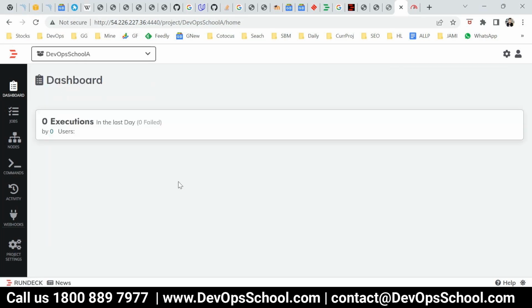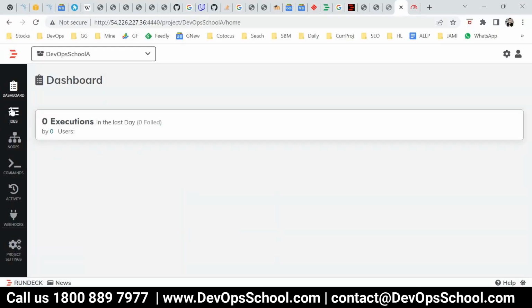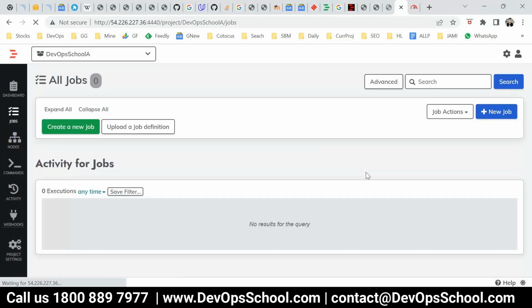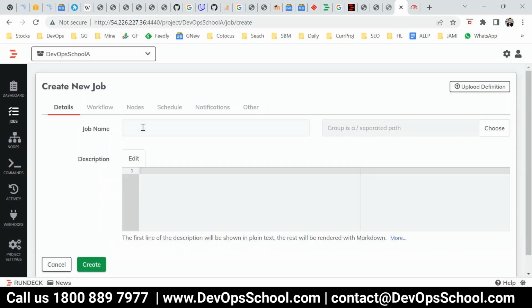Now in the project, you have to give the job. So here you have a job. Look at this, it's a little slow. So create a new job. You can upload the job specifications also, but right now we don't want to write any JSON file or something like that. So create a job. Now this job you want to call, let's say, deploy, something like that.